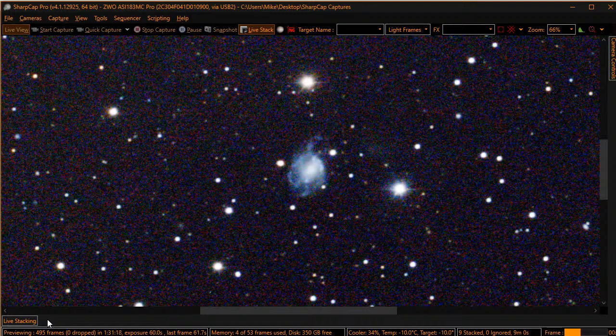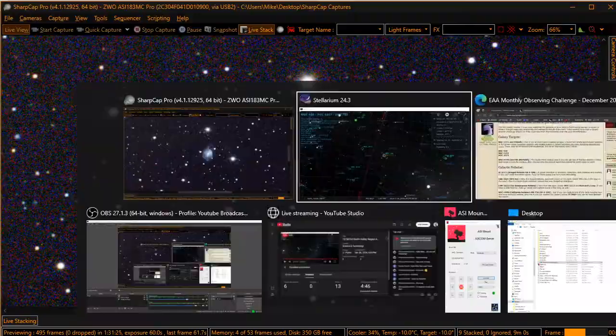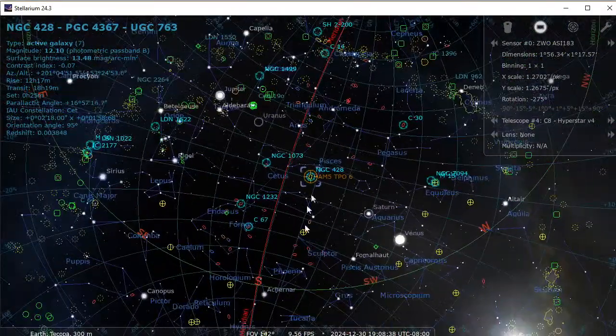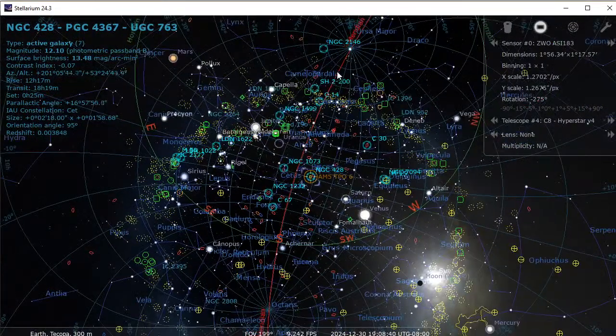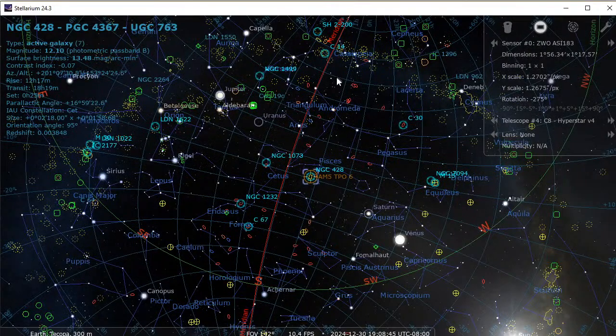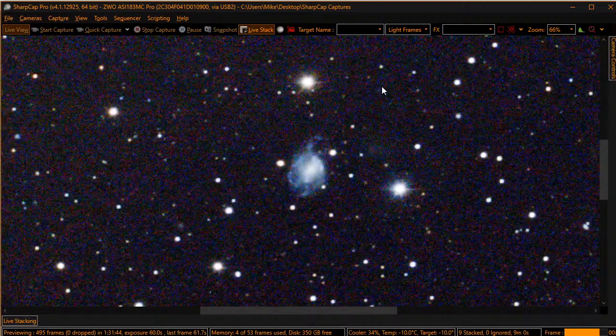Take this one last sub here. And we got a decision to make. Some of these are getting pretty close. I'm going to do a meridian flip. It has to be now because Caldwell 14 and the double cluster is getting very close to the meridian, so I'm going to have to buzz there really quick before it goes over.